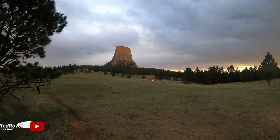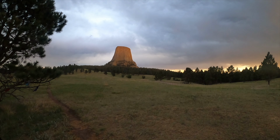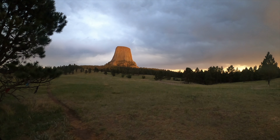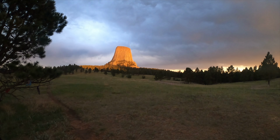Totally epic conditions at an epic location. Probably a 1 in 1,000 chance of getting lightning, epic sunset light, rainbows, and a Milky Way all in one night.